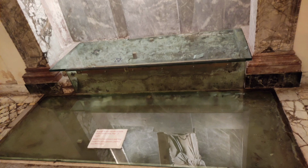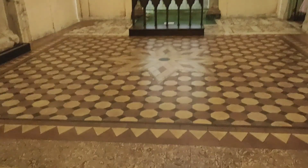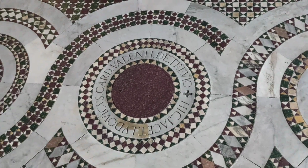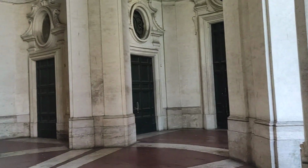the place that was supposed to be the tomb of Helena. The flooring seemed to be very ancient and was preserved as it was. And also the flooring of the main basilica was ancient architecture and it was beautiful.